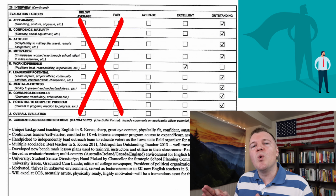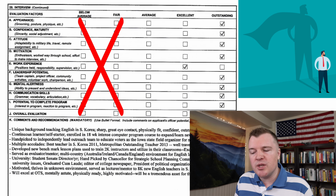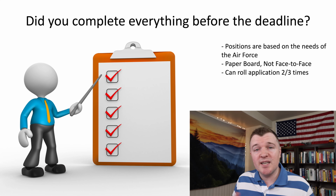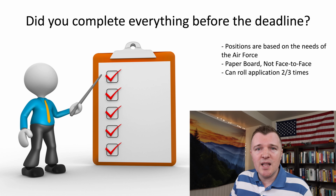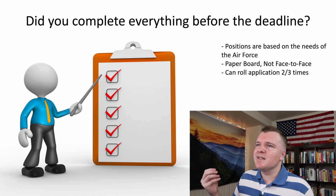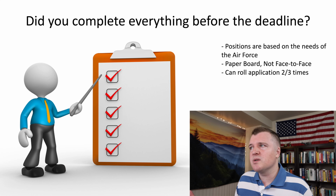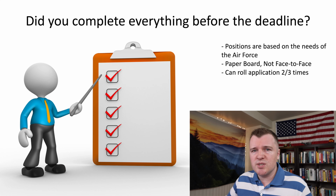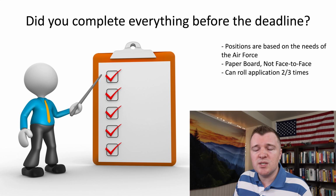Talk about what initiatives in the real world you've been taking to make yourself stand out more. Okay, and this whole process is kind of a race against time if you want to meet the deadline for submissions for either a rated or a non-rated board. And with these application boards, all positions are based on the needs of the Air Force. So the main commissioning sources are the Academy and ROTC.